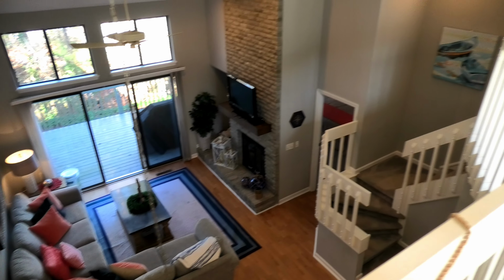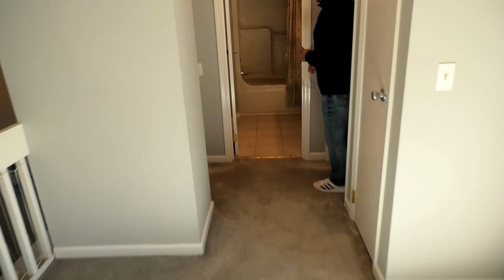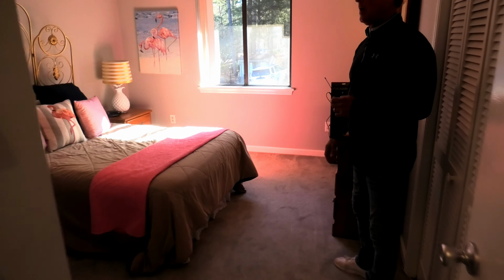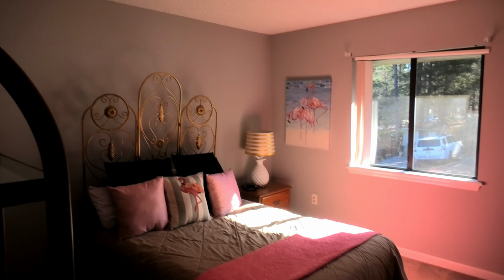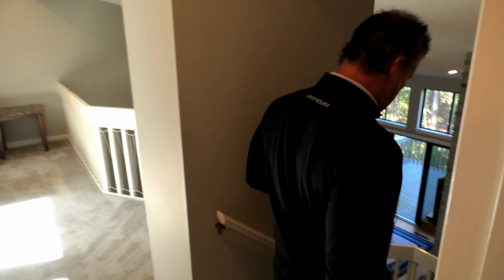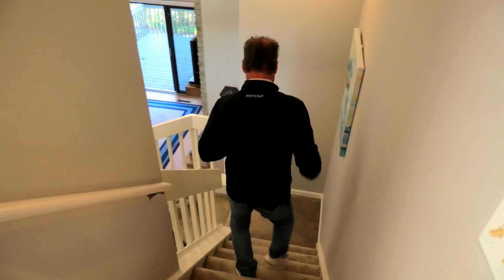Come on in the bathroom. You can see, again, tile floors, granite countertops. Cabinets obviously have been replaced. And again, nice size bedroom as well. All right, let's head downstairs. We'll go to the lower level basement and check that out.